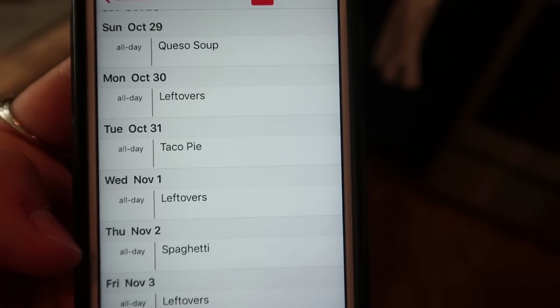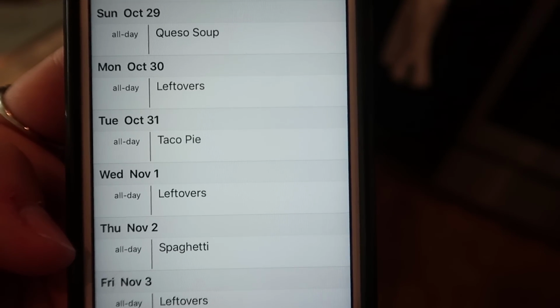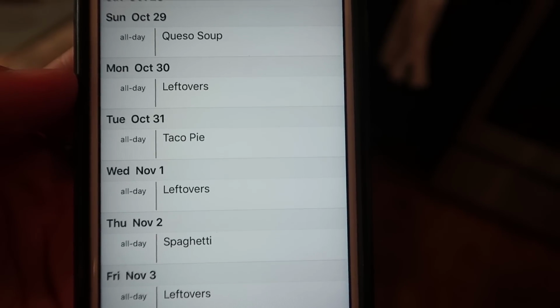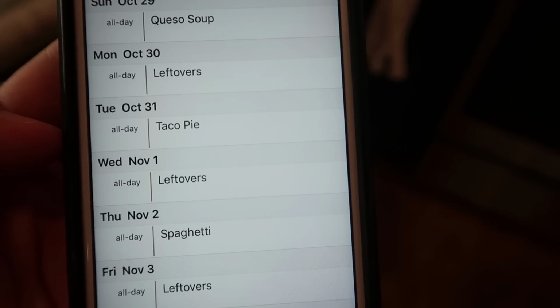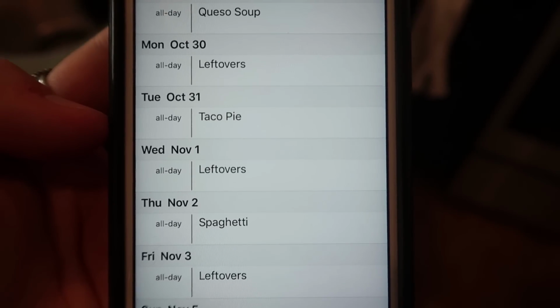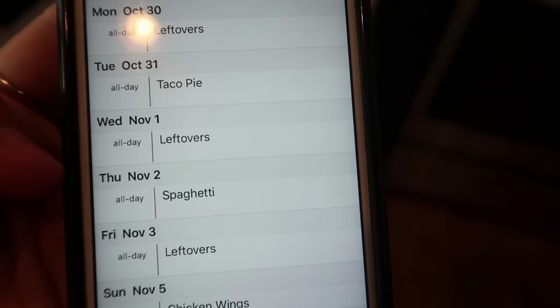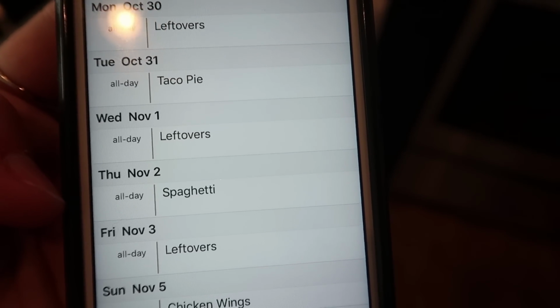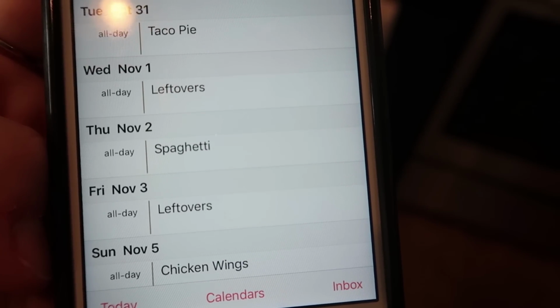And then moving into the following week, because this haul does carry us through the rest of October, we're going to do queso soup, which will also give leftovers. Our taco pie, which I will post a link up in the corner, that one's been really popular. We usually do that at least once a week. That will give leftovers. And then that moves us into November already, which I also have spaghetti planned, and then possibly chicken wings that weekend.